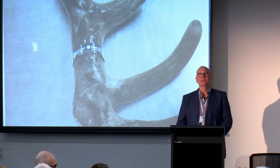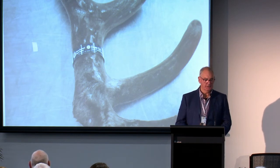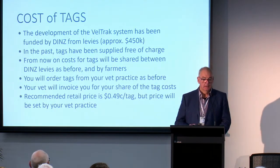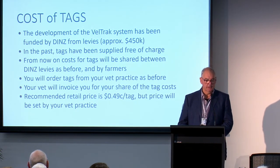And please don't deface the tags. No writing on the tags, please, as Rhys mentioned, these tags go all the way into the marketplace. So, it's already been mentioned, the cost of the development of the VelTrak system has been funded from the DINZ levies, approximately 450 Ks.